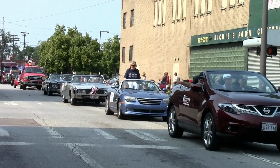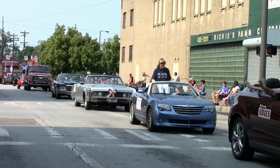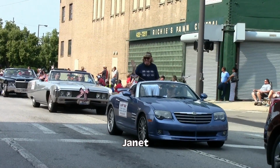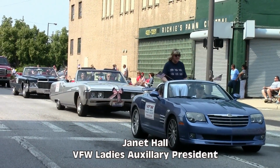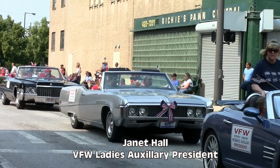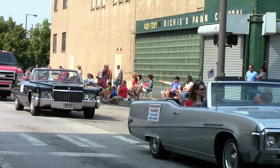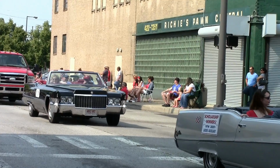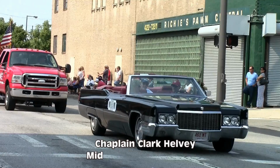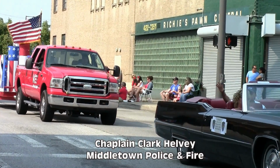Little wave out the right side there. And then we have our judges for the award ceremony, which is Sam Salmon, Cam Hammond, and Rick Lawson. This is their 2nd year for doing this. And then we have the VFW Ladies Auxiliary President, Janet Hall, and some of the VFW scholarship winners, with Larry Muterspaw driving them.